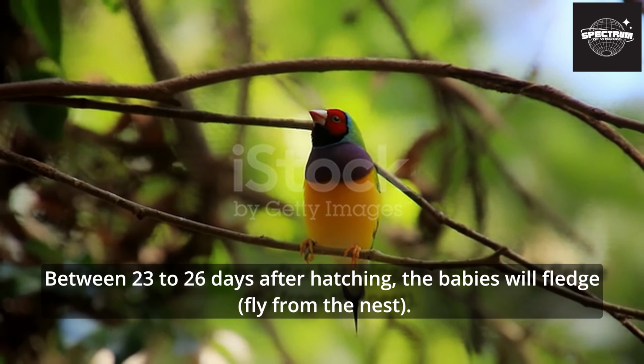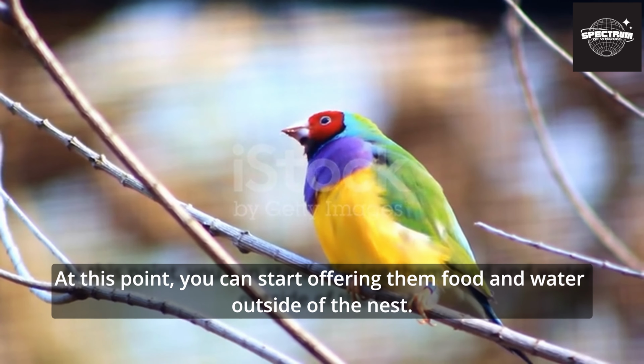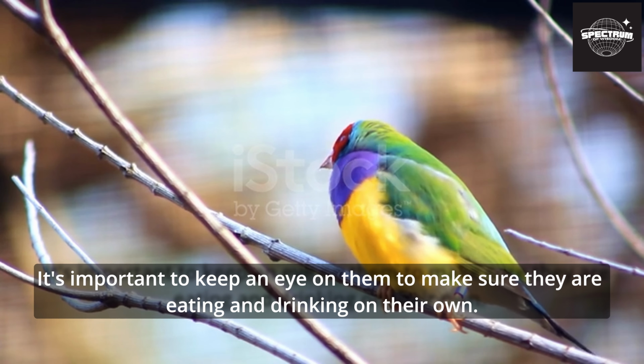Between 23 to 26 days after hatching, the babies will fly from the nest. At this point, you can start offering them food and water outside of the nest. It's important to keep an eye on them to make sure they are eating and drinking on their own.